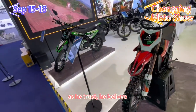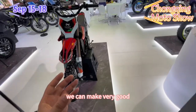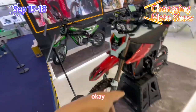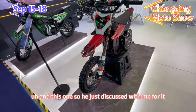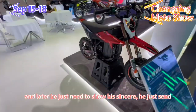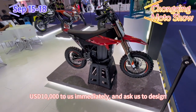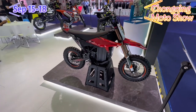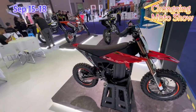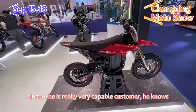So he trusts that our efox model is very powerful, and he believes that we can make a very good one. The power is 14 kilowatt. He just discussed with me for it, and later, to show his sincerity, he immediately sent a 10,000 deposit to us and asked us to design it. So we started to design this. This customer is very sincere. He is really a very capable customer.